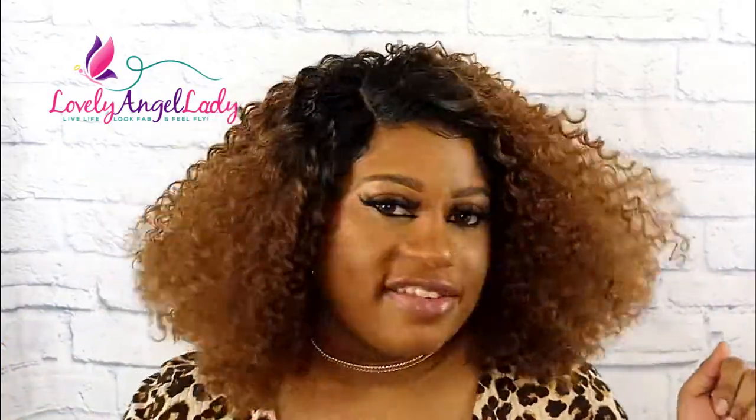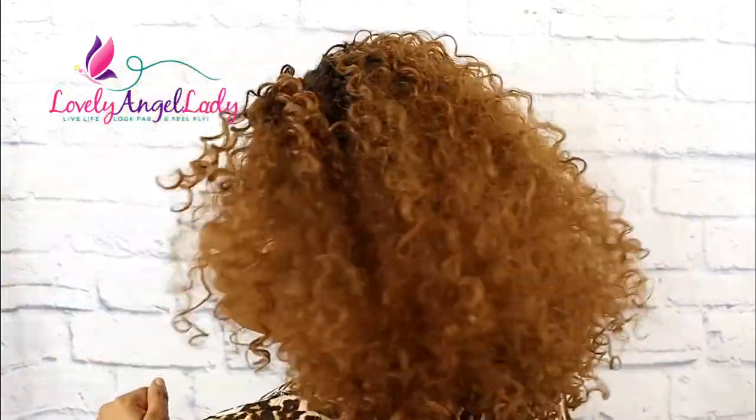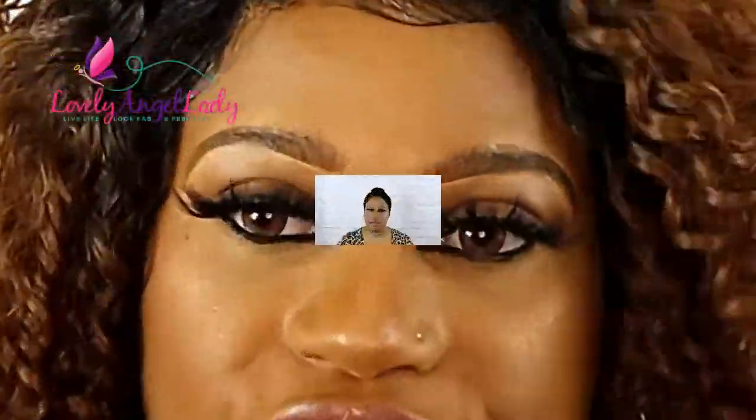So she has a right part, but this is the front, right side, center again, left side, and here is the back. This girl is huge.